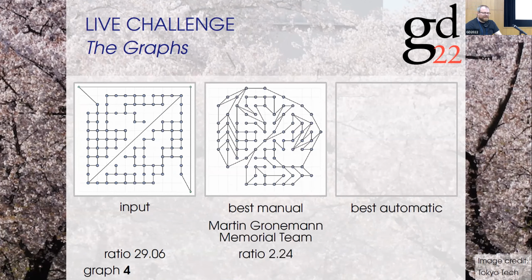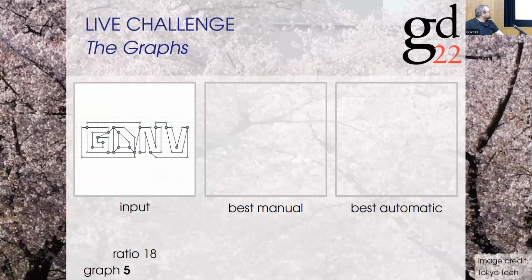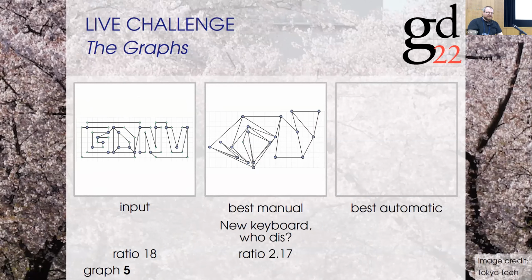And the best solution by Martin Gronemann Memorial Team with a ratio of 2.24 looks like this. And the best automatic had a ratio of exactly 2 by Team Omega, but looks much more chaotic. Number 5, the input was basically just GDNV with a few extra edges added around it and had a ratio of 18. The best manual submission was by team New Keyboard Who Dis with a ratio of 2.17.